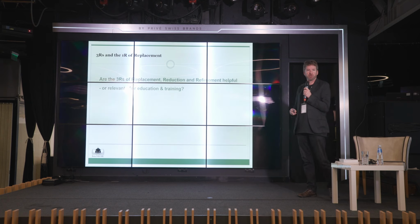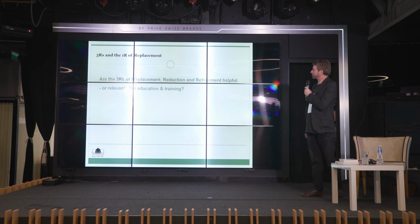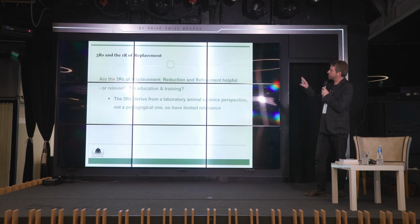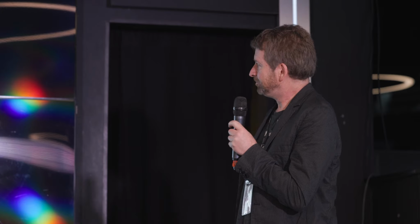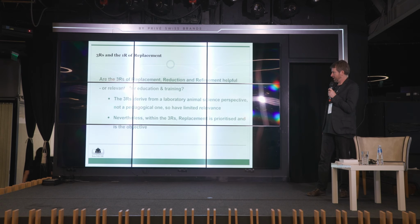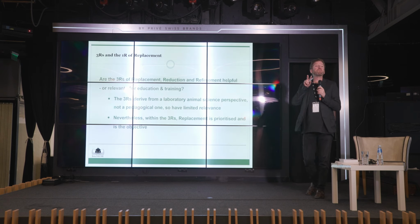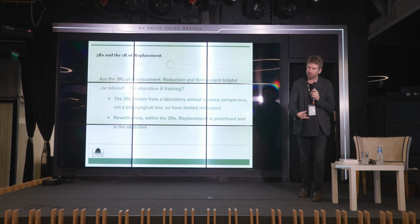We can look at them for research and testing, but my focus is education. I would say that because the 3 R's comes from a laboratory animal science perspective, rather than a pedagogical one, they have limited relevance. Okay? But still, even within the 3 R's philosophy and practice, replacement is the main aim. It is what should be aimed for.